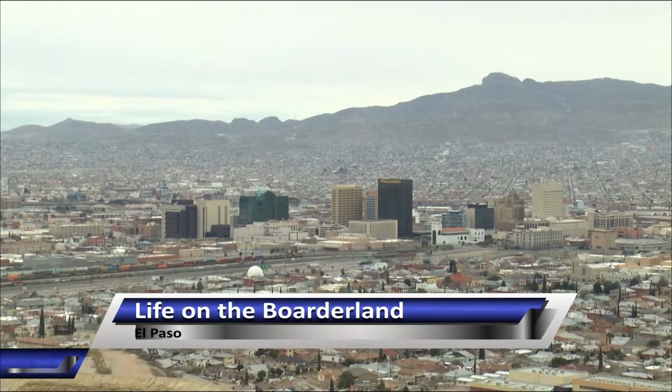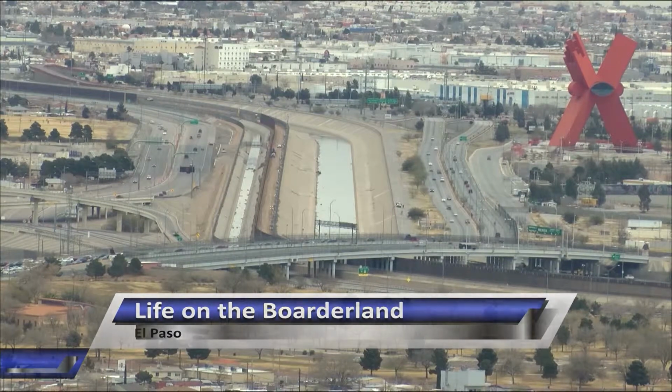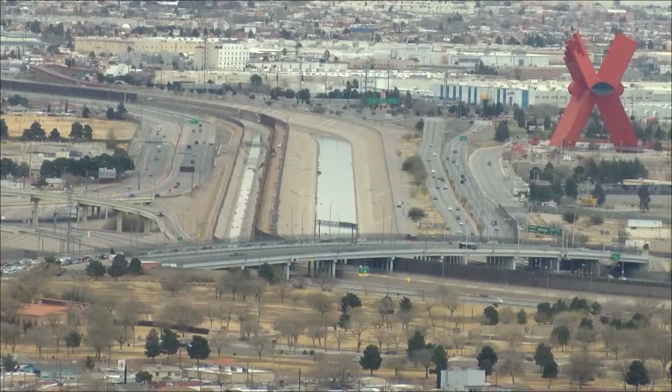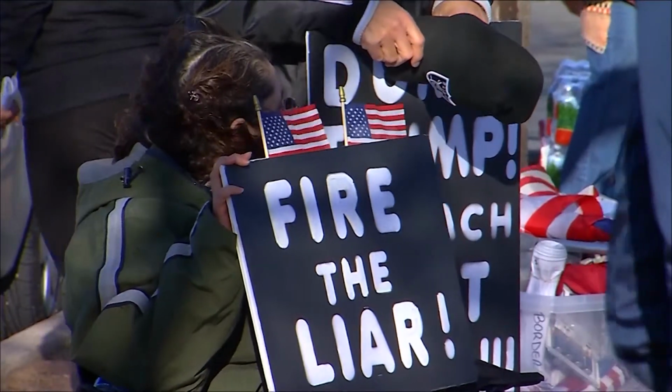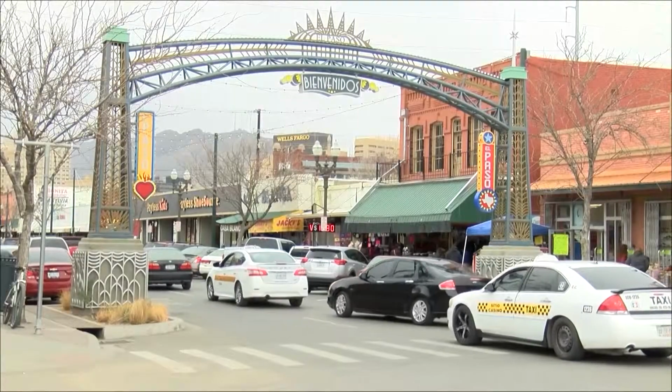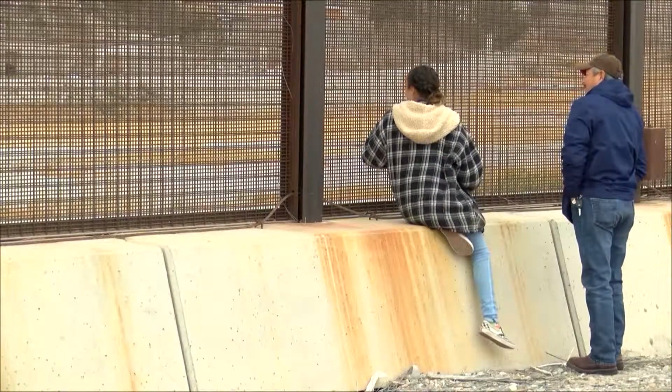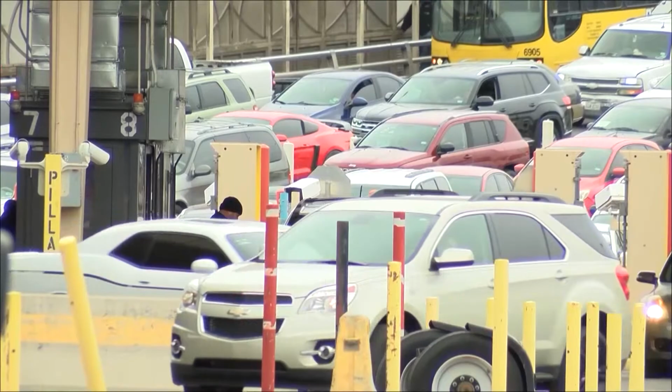Locals respect the president's position, but believe that the president does not know the border enough to understand life at the border. I think he's so far out of touch with what the common person goes through in life. I think he knows what to say to a certain base of people that he's trying to relate to, but for the common person in the U.S. and El Paso, he does not know what the average daily life is like for us, or our daily struggles, or even our concerns on safety or security.